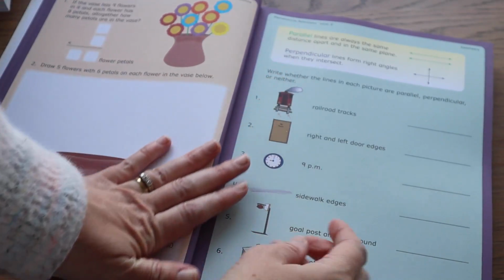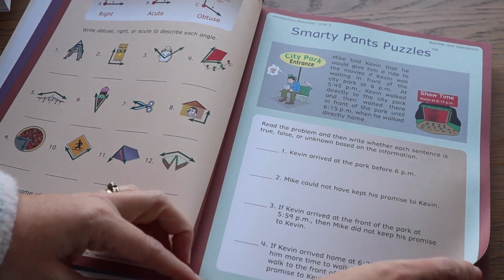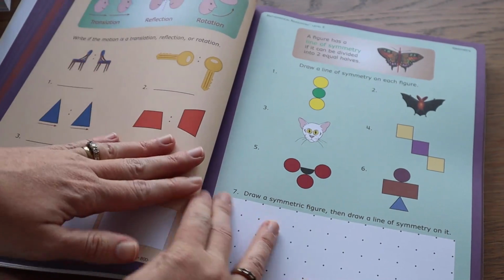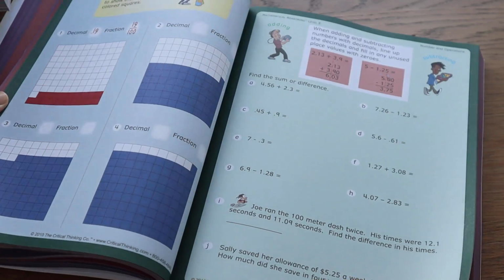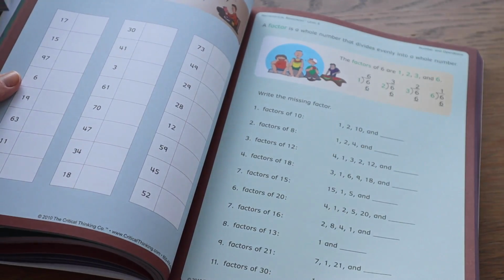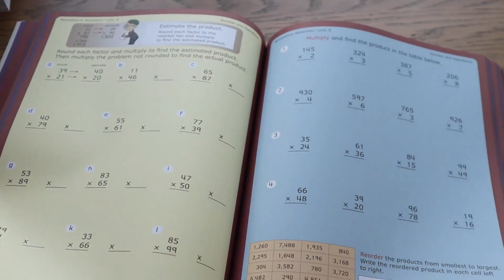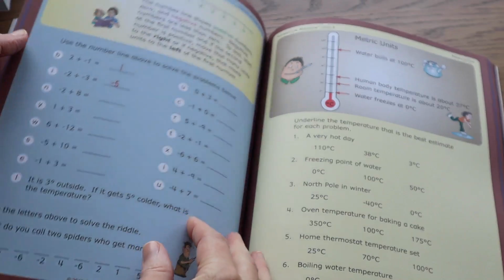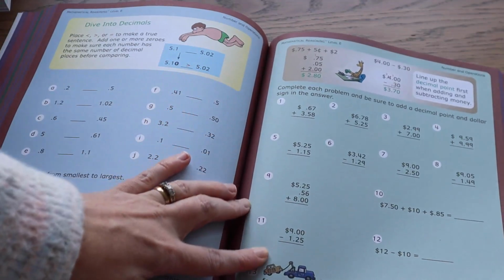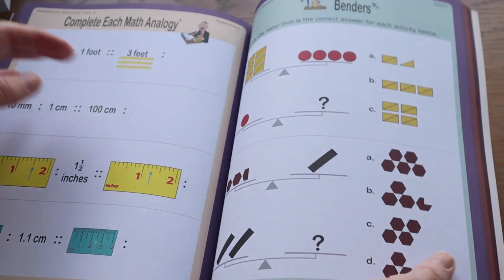We're moving on to geometry. Puzzles, story problems. You've got place value there. Symmetry. I'm working in decimals here. And you're working on factors here. There is more advanced multiplication. There's some temperatures. We've got some money and subtraction there. And then you've also got measurement towards the end here.